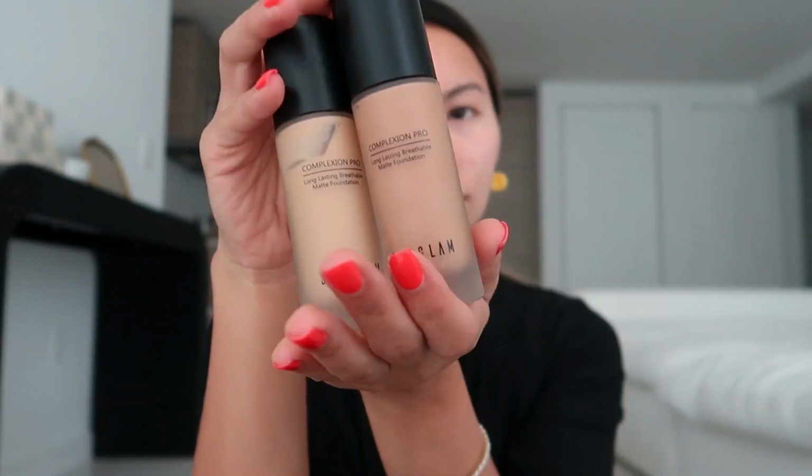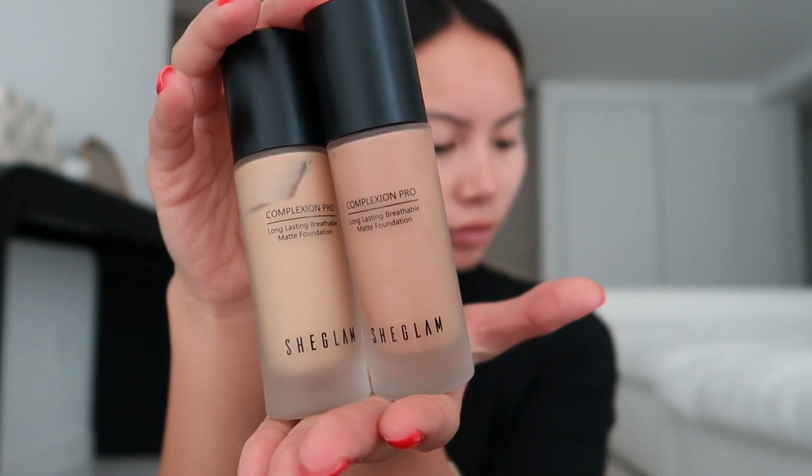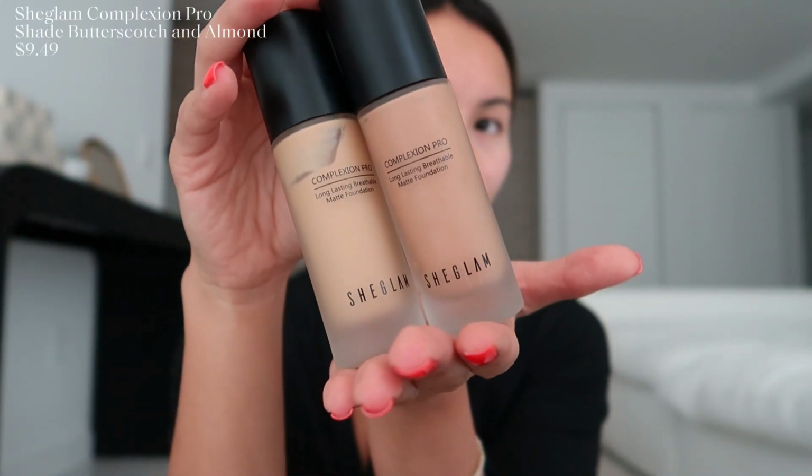If you get oily like me, make sure that you're focusing on your T-zone and around your nose. My face and neck are two completely different colors, so I'm mixing two foundations to get a shade that will match my neck. This is a matte foundation I'm using, and I really like it because it's very high coverage and super buildable.